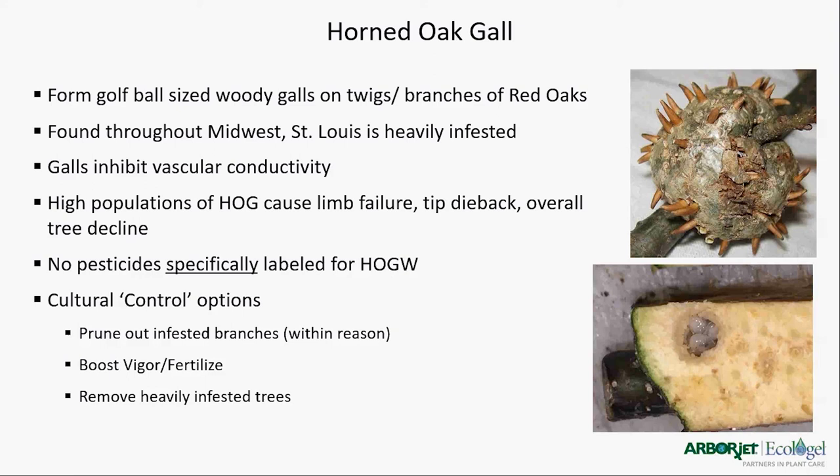Right now, there's no pesticides that are specifically labeled for horned oak gall. If you pull up research publications or extension publications, it's going to talk about cultural control options. When I tell people in St. Louis to prune out the infested branches, they say, well, we may as well just cut the tree down then at that point. And I'm going to show you guys some photos here in a little bit of why they say that, because it is a really heavy infestation. Another thing is to boost the tree's vigor with fertilizers. And then on the heavily infested trees, go ahead and take them out.